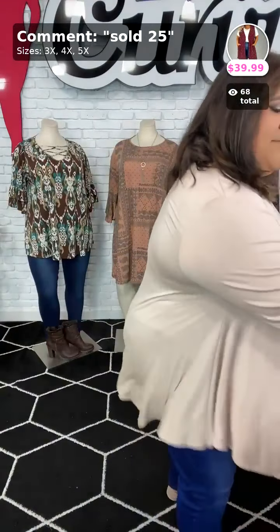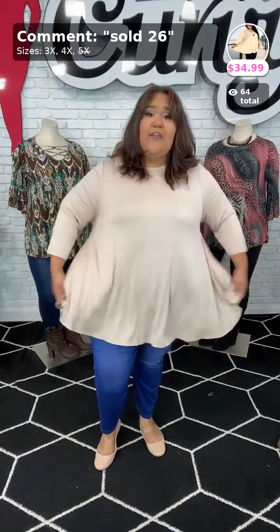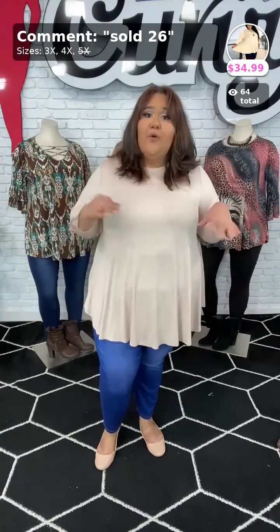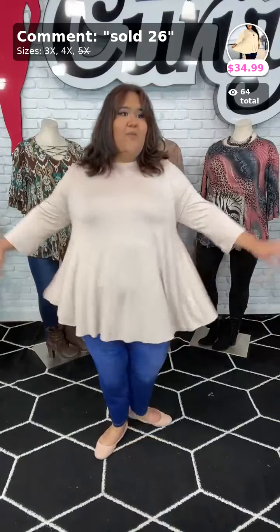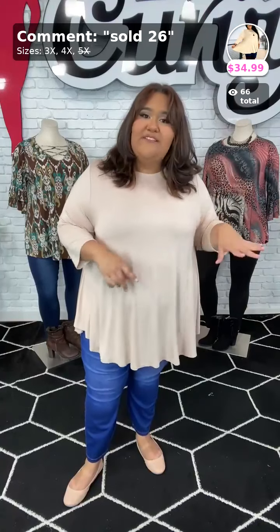All right, I'm gonna go ahead and talk about my top really quickly. Sorry, y'all. I'm gonna talk about the top that I put underneath it. So this is a rounded hemline, just a regular three-quarter sleeve tee, rounded neckline, and the rounded hemline in the back, boom. And it is sold in the number 26, 34.99, 3 and 4X available. So if you have some vests, or a cardigan that you don't have anything to put underneath, go ahead and grab you one of these, sold number 26.